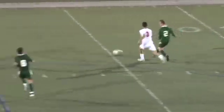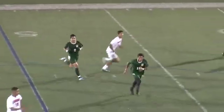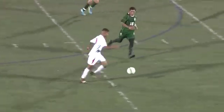A little easy on the pass, and Saugus picked it off. Duggan knocks it ahead. Glasgow, a nice little touch pass in the middle. Pushed it a little too far. Saugus picked it off. It's Glasgow now in the second half that can't get started at all.